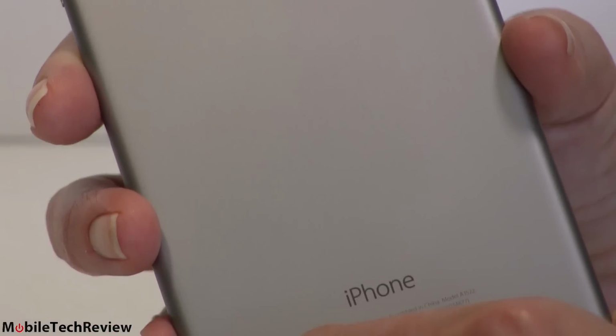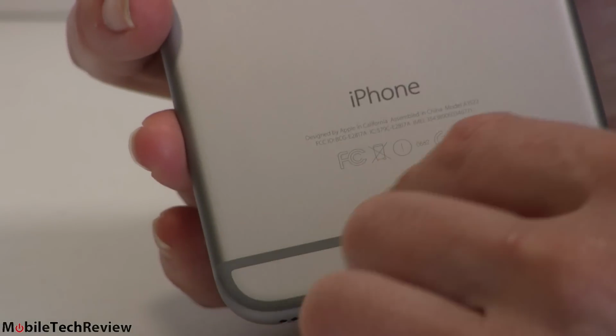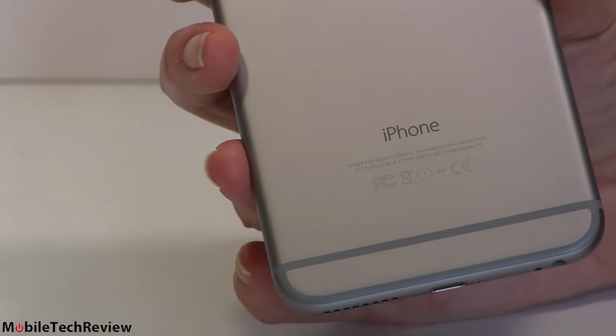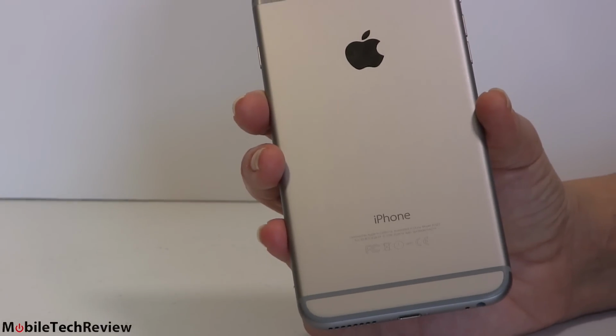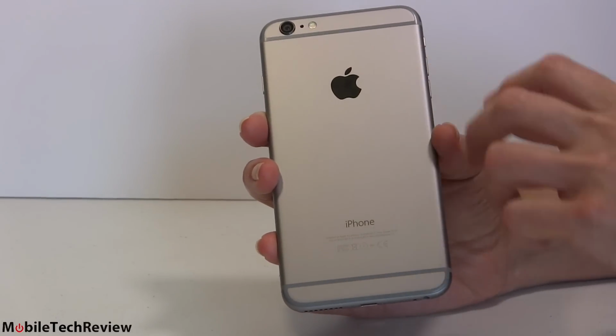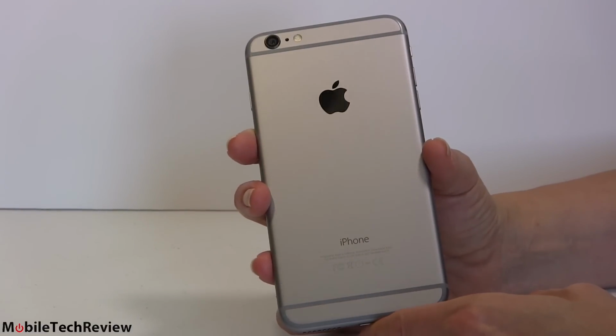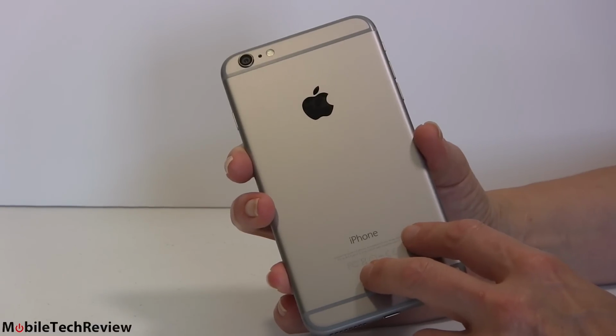And the back. It's kind of a simple slab, except for the antenna lines right here, which some people say reminds them of the HTC One. Haha, Apple copied HTC, but I think it's also kind of reminiscent of the iPhone 5 design, where you had the glass plates right here and the metal body. So there's some design continuity going on at the same time. I do think this design looks more elegant on the iPhone 6.